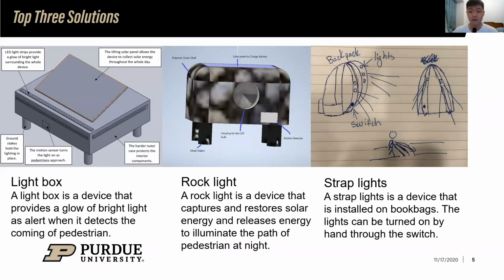And last but not least is the strap lights. A strap light is a device that is installed on book bags. This device can be turned on by hand through the switch on here. So when the pedestrian puts this device on, and when they are walking on the street at night or riding a bike at night, they can just turn the lights on to let other riders or drivers know that there are people in front of them. And that's all.